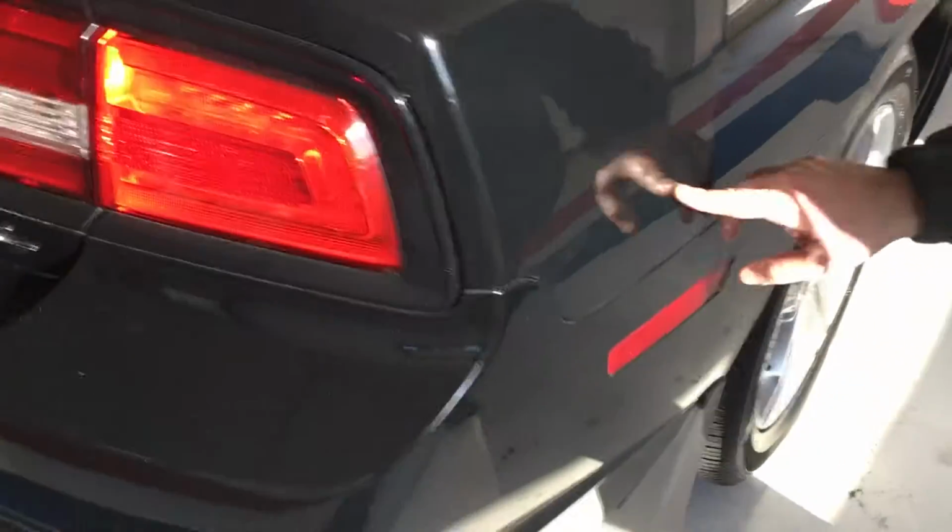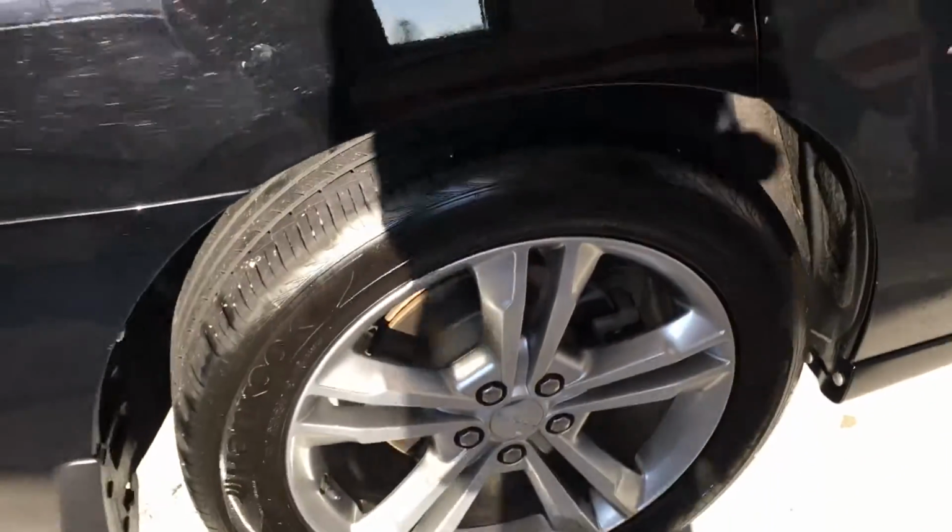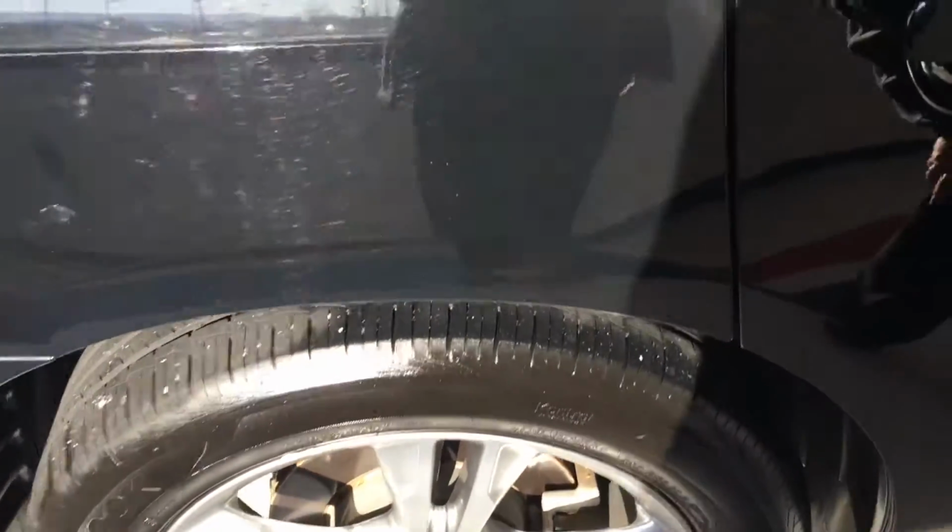We do have a little stone chip here and a little scratch that comes back at rear quarter right there. A couple little stone chips right there as well. Probably some of these are just from stones getting kicked back from the front wheels. A little hard to avoid that completely.